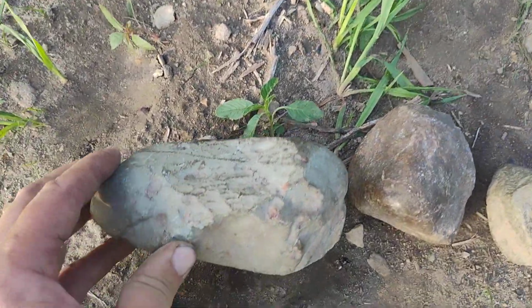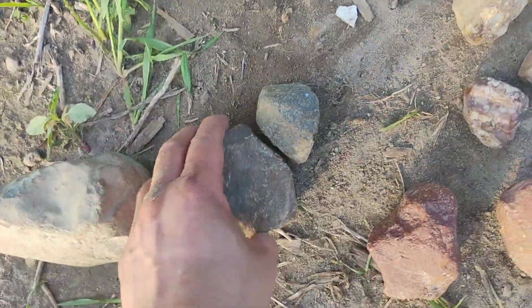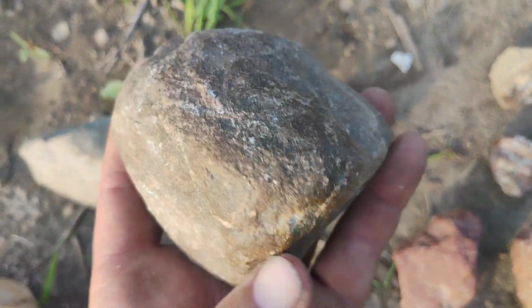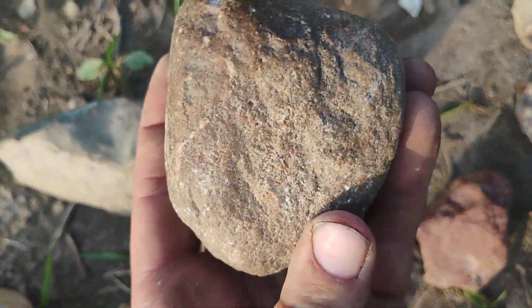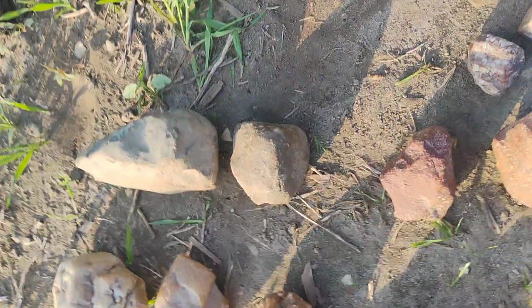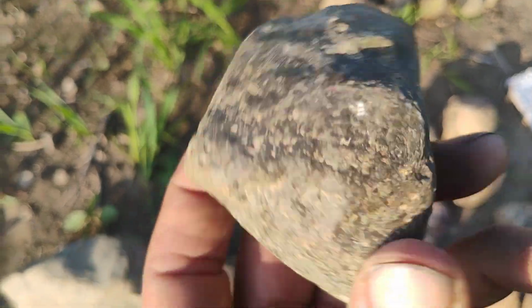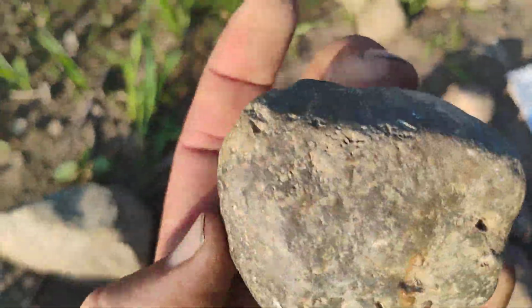Actually, I forgot about this one. It was in one of my boxes in the mobile home. This is a brown diamond, carbonado, I believe. It's like a black carbonado, only it's brown. It could be a meteorite. Could have come from a meteorite diamond. Same thing here, brown carbonado.